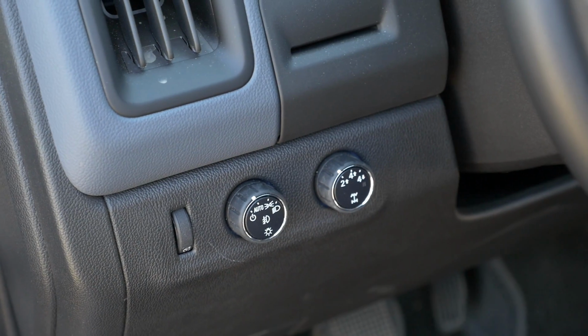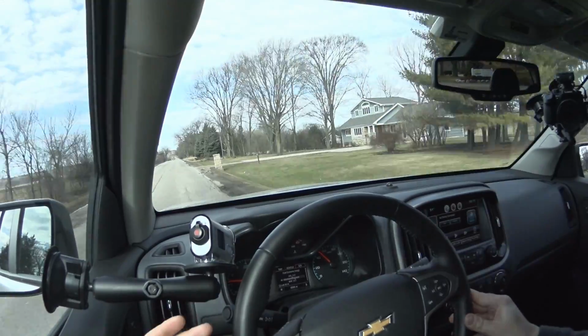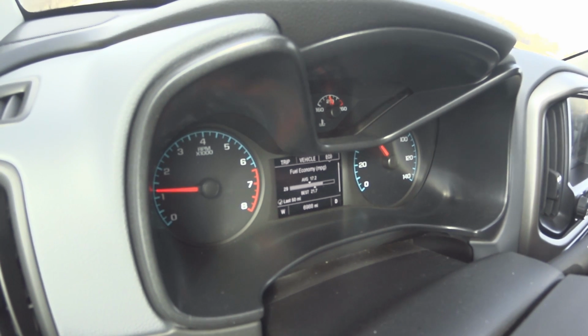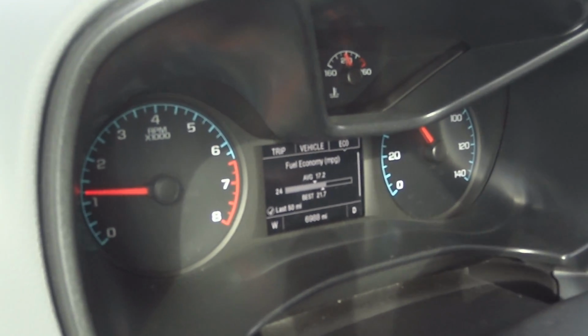When you get behind the wheel of the Z71 Colorado, you can ride in 3 selectable modes: 2-wheel drive, 4-wheel drive, and 4-wheel drive low. And most of the time you're gonna drive around, especially in an urban setting, in 2-wheel drive because you're gonna have better fuel economy. My fuel economy averages from, at worst, 17 miles to the gallon, all the way to about 21 miles per gallon in mixed driving.